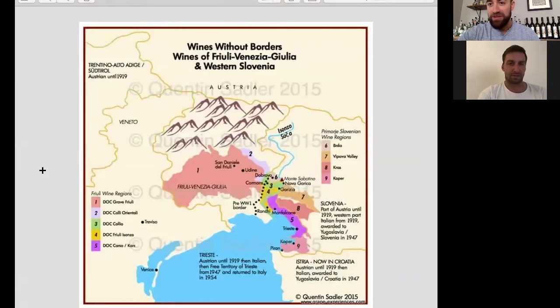But I found this cool map that also shows the history of the area, because, as everyone knows, Slovenia, where Jure is, is right butted up against the Italian border. And long ago, after World War I, basically before, this was the pre-World War I border. The green region is called Collio, and that's in Italy now. And number 6 is where Goriska Brda is. So this whole region used to be one, and now it's split by the border. Is that accurate? Yes, this is correct.